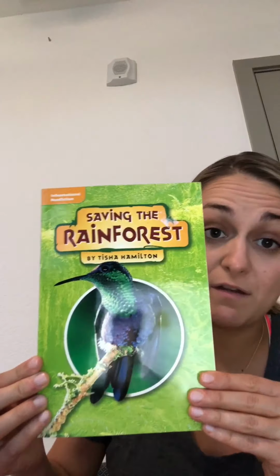Rainforests have so many different natural resources in them, which is why we are going to read about a rainforest now. Miss Navarro has a story called Saving the Rainforest, and this story is going to teach us more about the kinds of things we might find in the rainforest.